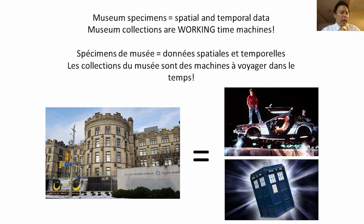And an analogy that I like to use centers on the functionality of a museum collection as a scientific resource. If you think about it, every museum specimen represents a data point, an historical snapshot or record, if you will, of a specific place and time. So you put all those millions of data points together, and a museum is essentially a working time machine. That is a catalog of the biological history of our world, both of the past and of the present.